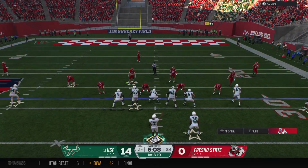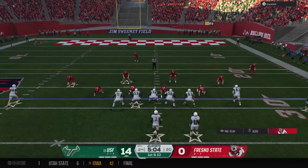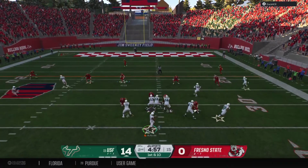Reading the defense, there's nobody there taking him, so he puts his foot in the ground, he gets upfield, and he's got really nice elusiveness once he's out in the open field. He shows you that on that explosive play, picking up the 1st.